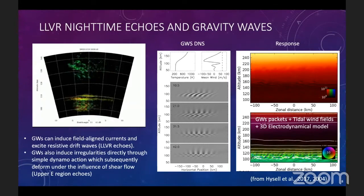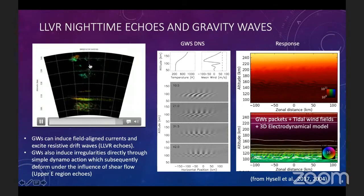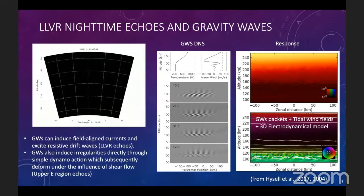diagnose this region. So this is the response in the electron density. These small undulations induced by the gravity waves induce field-aligned currents that at the end produce these nighttime or twilight echoes, as we claim. As I said, 15 years after the observations, with recent modeling, we are now able to understand why they are there. If we understand, now we can make a connection to gravity waves, like in this particular example.